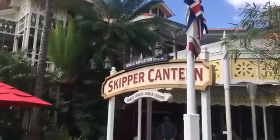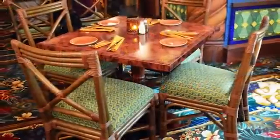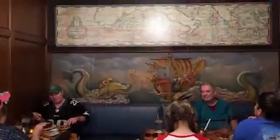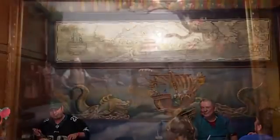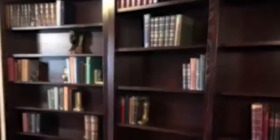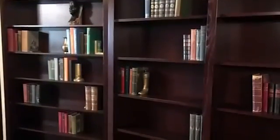All right, also in Adventureland, you're going to come across Skipper Canteen. Now, Skipper Canteen has all kinds of cool hidden sight gags all over the place because, of course, this is the Jungle Cruise restaurant. But if you start to head into the SEA room, which is, of course, the secret dining room, part of the Society of Explorers and Adventurers, you're going to walk through an area with some bookshelves, which is clearly the secret entrance to the SEA room.